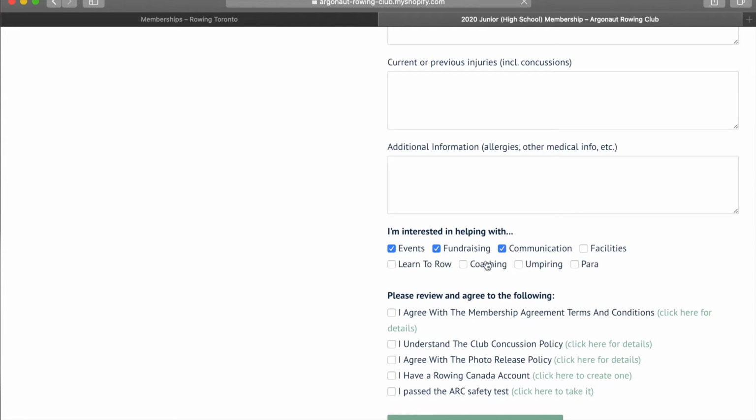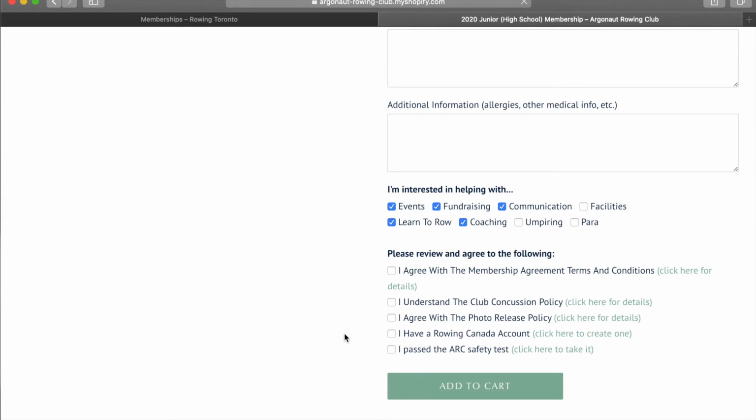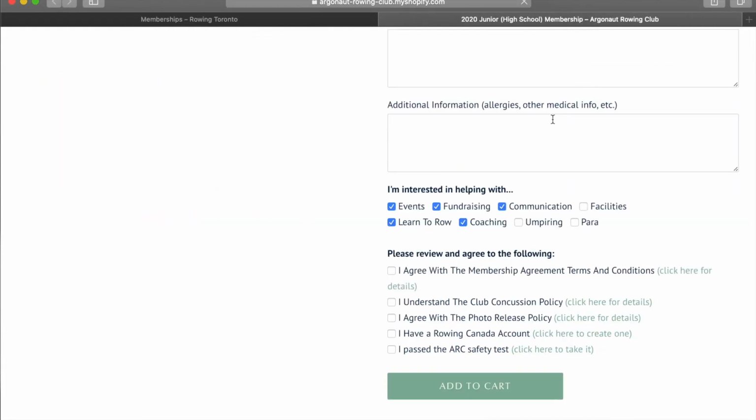So that will be there. And last but not least, the 5 checkboxes at the very bottom. Very straightforward, reading some policies, terms and conditions related to membership at the club. You should click on those hyperlinks to the right, and clicking on those will take you out to additional tabs within your browsers where you can read on these policies carefully before selecting that you agree.